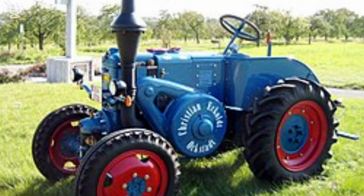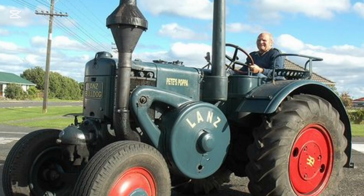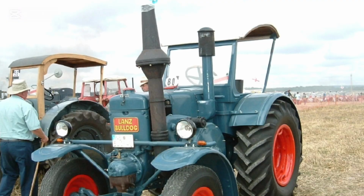Any restorer who has some knowledge of the turn of the century farm machinery will recognise the name Lance Bulldog. This machine was, to say the least, unusual in its appearance. The huge flywheel and coffee percolator shaped exhaust, along with the square body lines and cylinder head protruding forward of the front axle, would become the visual differentiation that people would quote to separate the Lance from other period machines.